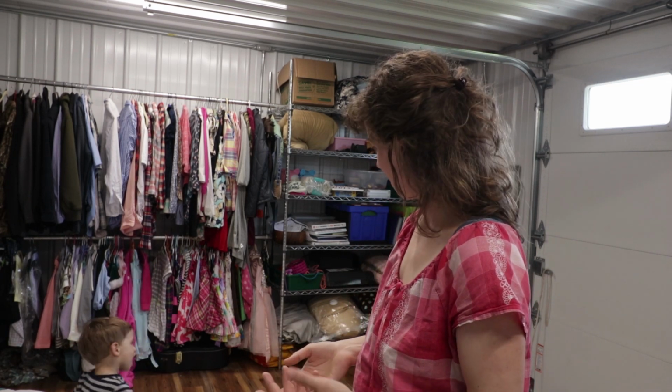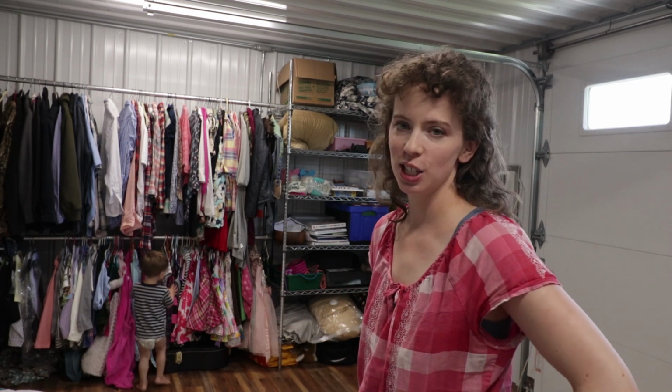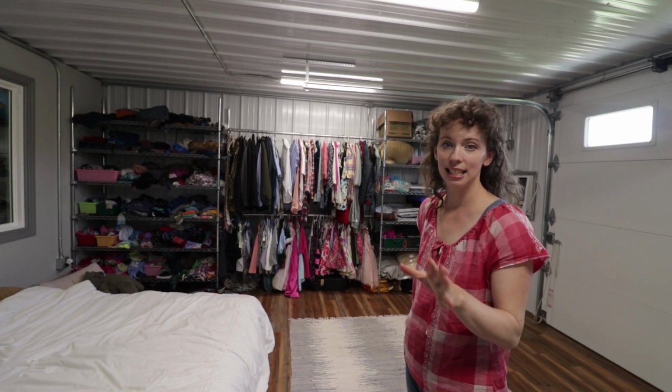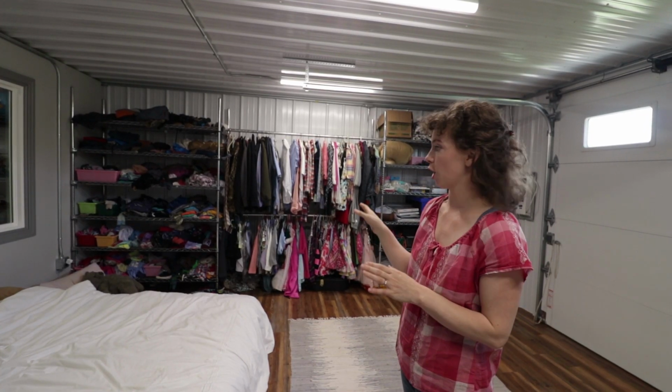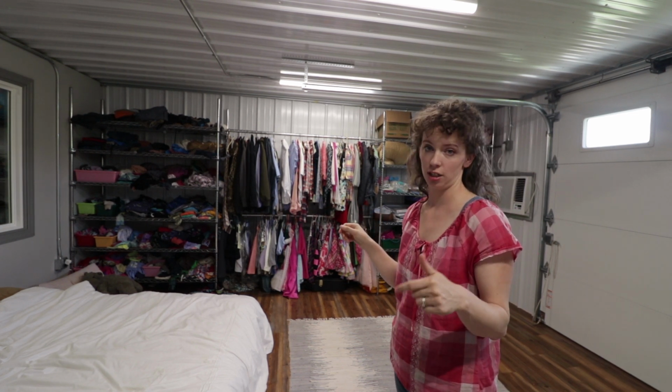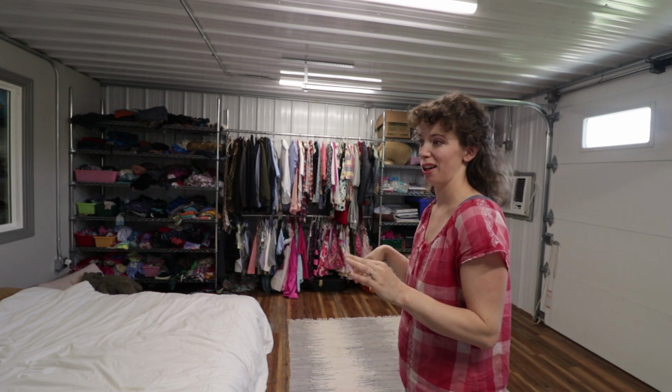Because we're just here temporarily, I'm not stressing about it too much. However, if anybody has any suggestions about making the open shelving look a little bit tidier, feel free to leave the suggestions in the comments below because I could use a little bit of help there.